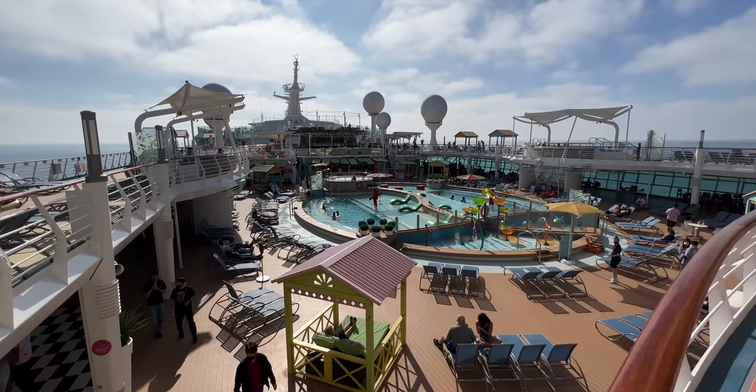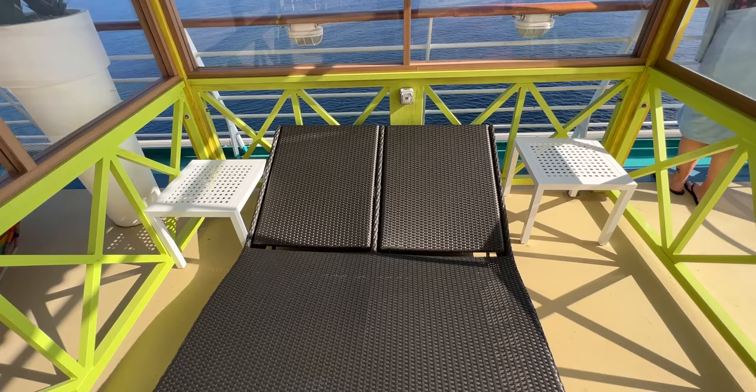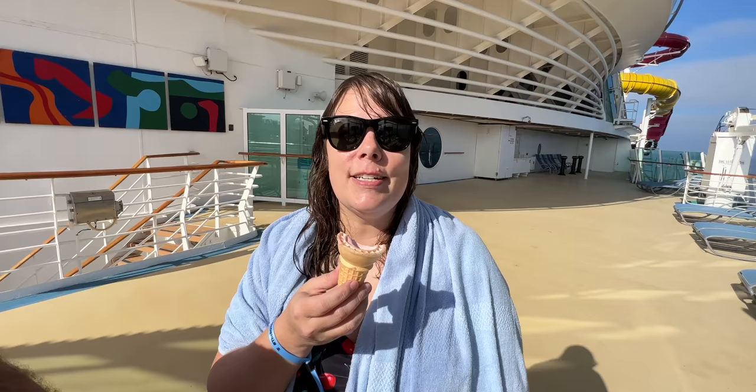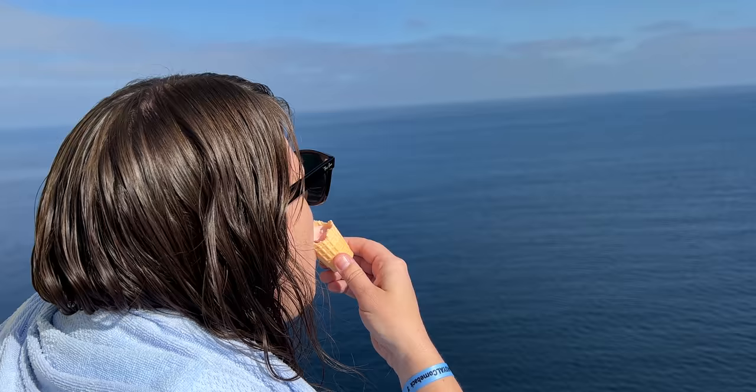Look what I found. I found Super Mario's office. Oh my god! For those of you who don't know, there's a guy named Super Mario that lives on Royal Caribbean ships, like 365 days a year. I'm not sure if it's this particular ship, or if he switches between them, but right here he has a cabana that is dedicated to him. That's so crazy. That guy is goals. He's like aspirations. We gotta get on his level one day.